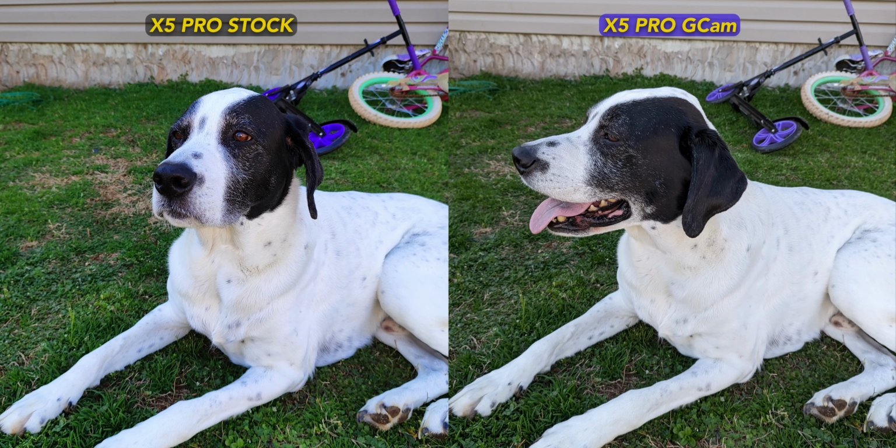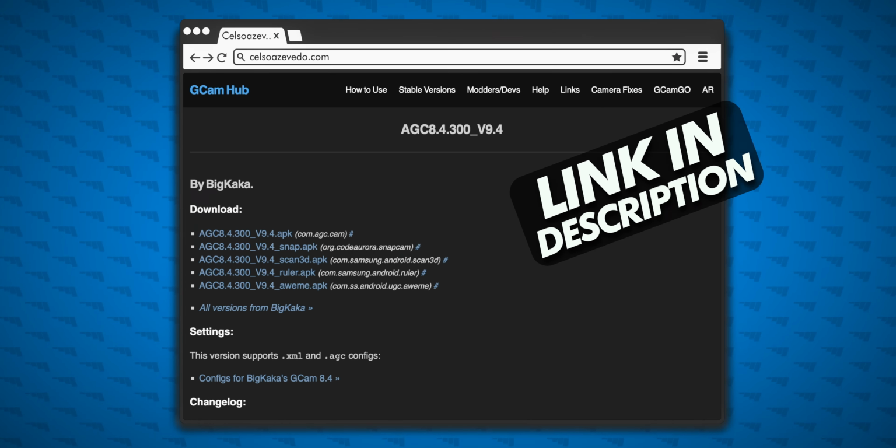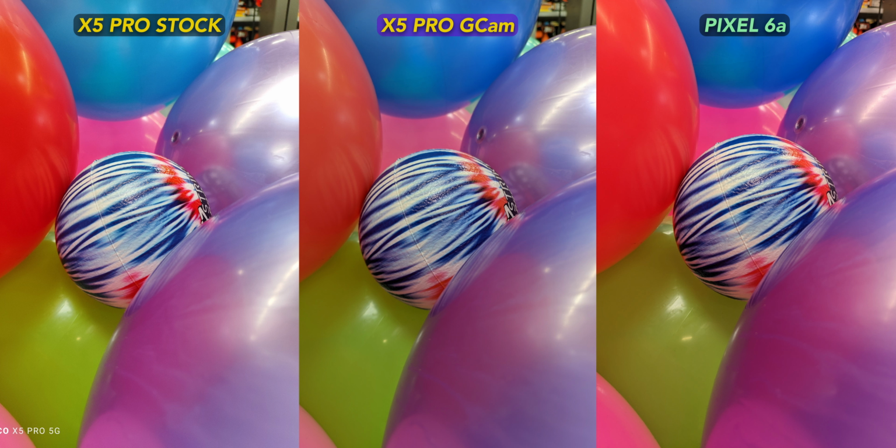I used three different GCam ports for this test. I just couldn't find one that I really liked at the time of recording, but I did link them in this video's description. First up, some colorful rubber balls, and the stock X5 Pro cam does a decent job, except for some clipping in the highlights. But I prefer the 6A's more saturated colors.